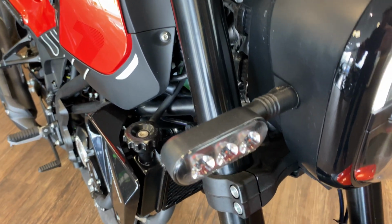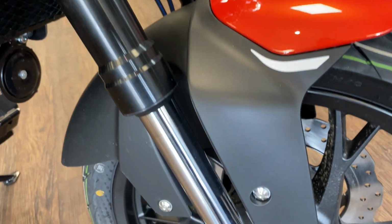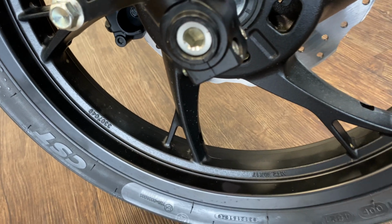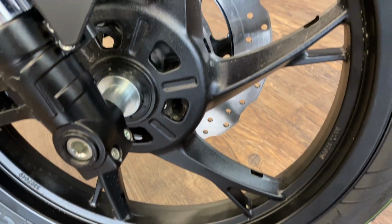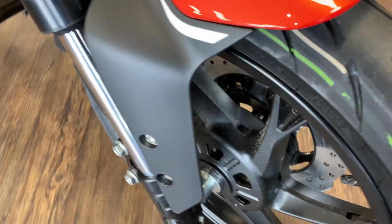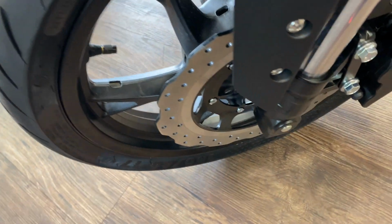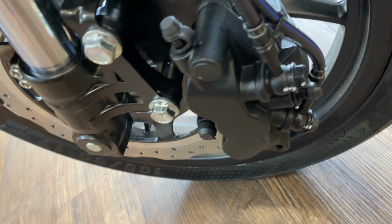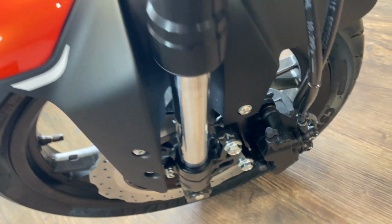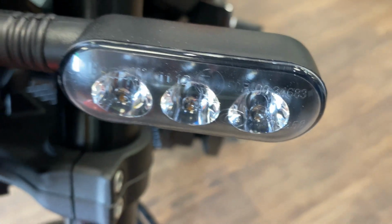Your front suspension is a 35mm upside down fork, and you've got a travel of 125mm. You've got 17-inch matte black wheels. Your front brake is a single disc 3-piston caliper, and the disc size is 280mm. And this bike has got CBS, which stands for Combined Braking System.